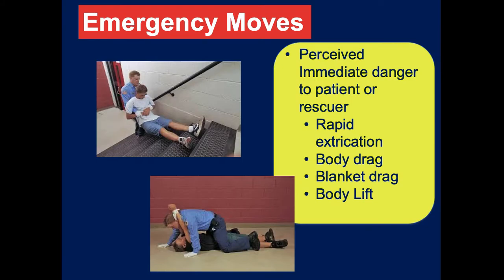Now, there's various types of moves that your book talks about. The first one is an emergency move, and this is just that. The house is on fire, the car is going to explode, there's an active shooter, something has to be done right this very second to move this person from this area to an area of safety where they can be taken care of. So when it comes to this, we're not worried about spinal motion restriction. We're not worried about bleeding control. We're not really worried about airway right now. It's just getting them out of that area so we can work on them.